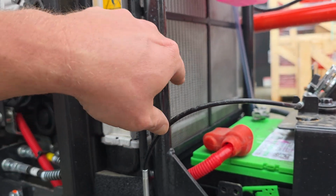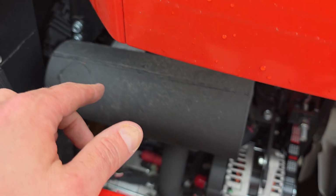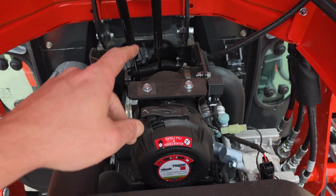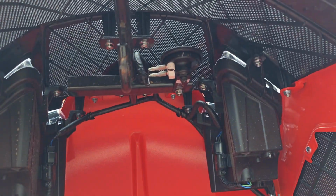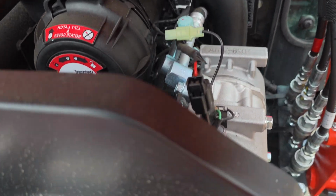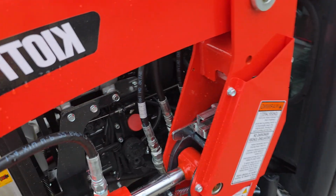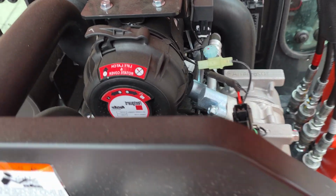Okay, battery, radiator, removable screen, alternator, muffler, windshield wiper fluid reservoir, air cleaner, some wires, 2 struts. Here's your little horn if you want to replace that with a Wooga horn. All right, lots of engine stuff. Have we seen enough of that? Looks pretty easy to get to.